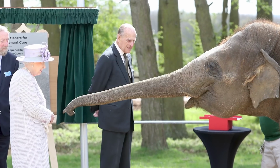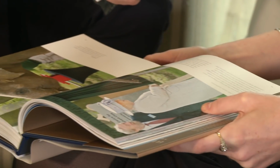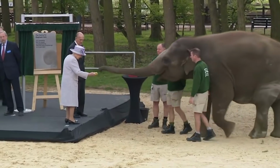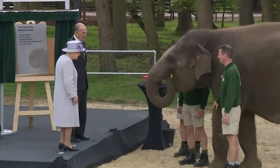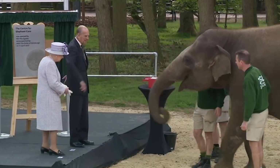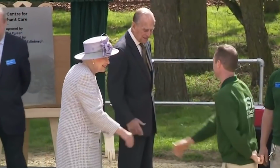this animal sanctuary at Whipsnade, but for some reason I just didn't think this would be the picture I'd get, and I didn't think the Queen and Prince Philip would feed Donna a banana. But what I loved about this particular picture is that the Queen's just fed Donna a banana. I think Donna is putting her trunk outstretched to try and snaffle a banana from the Queen's pocket. And they're both really enjoying it. It's making me smile behind the camera, and it was just such an unexpected moment.